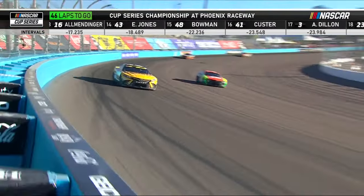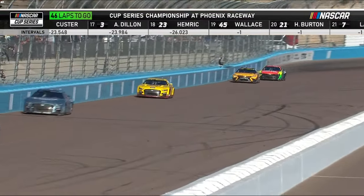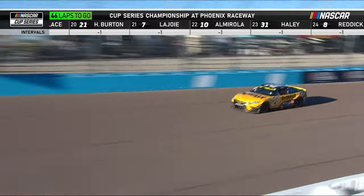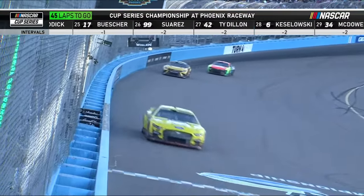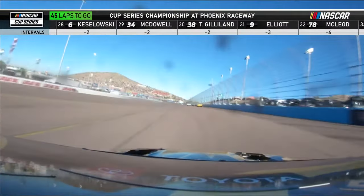He put a little distance between him and Christopher Bell right there, but the last few laps on the racetrack, Christopher's regrouped, been able to match lap time. Christopher, though, is feeling a little pressure here from Byron in the 24 when he looks in the mirror every straightaway. But he is now matching the lap time on Logano. We remember the last run, he was the quickest car at the end of that run. 45 laps to go, still plenty of time.